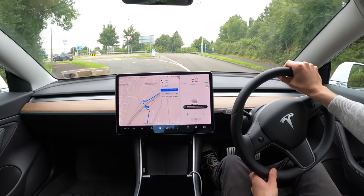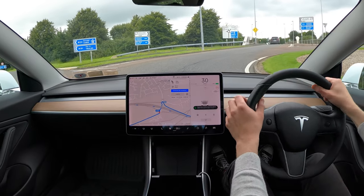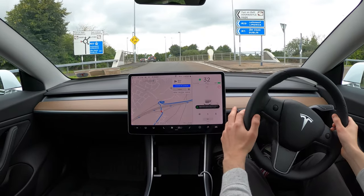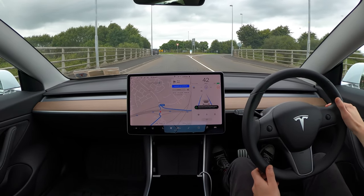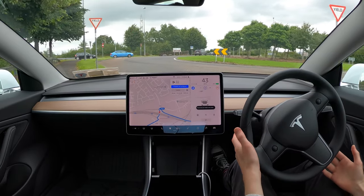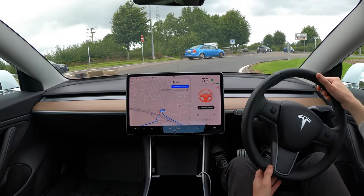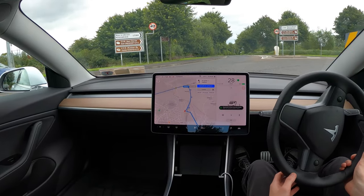Now here we're coming up to a roundabout, so I have to disengage autopilot and take back manual control myself, because as you saw there, it was approaching the roundabout really quickly and it wasn't going to slow down enough. So here now again, you can see it's coming into the roundabout in the wrong lane, and it just totally gave up, so I had to take back manual control again. So you can see roundabouts are still definitely not supported, even in the 2020.28.5 update.